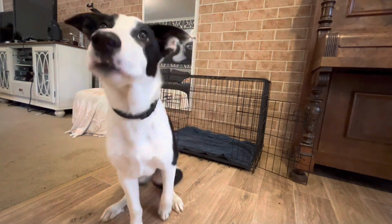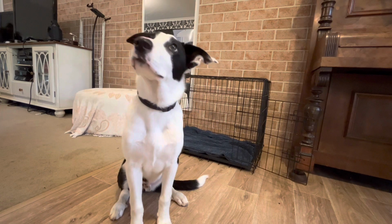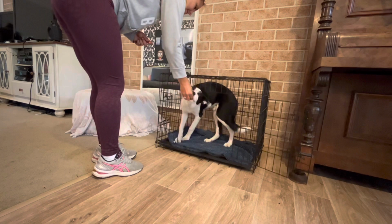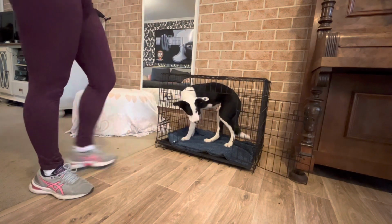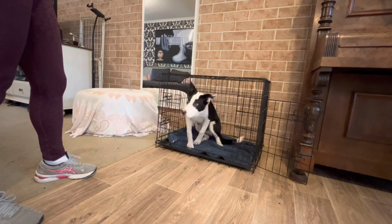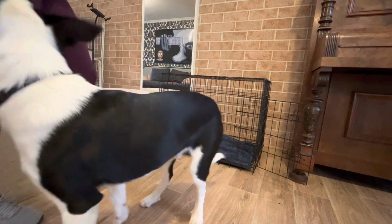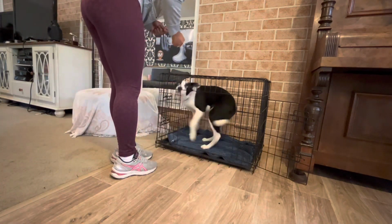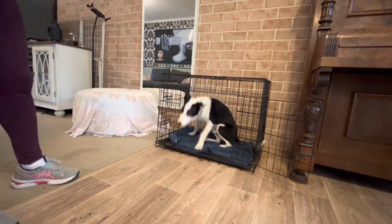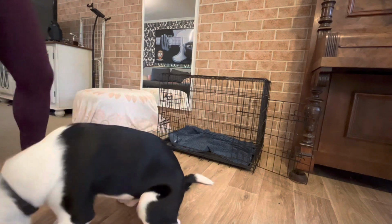But dogs have very specific ears, so they can hear very subtle differences. Crate. Yes. Good job. Crate. Yes. Stay. Break. Yes. Sit. Yes. Good boy.